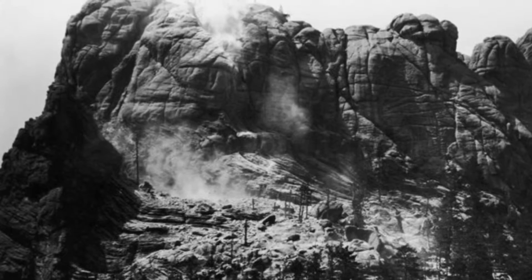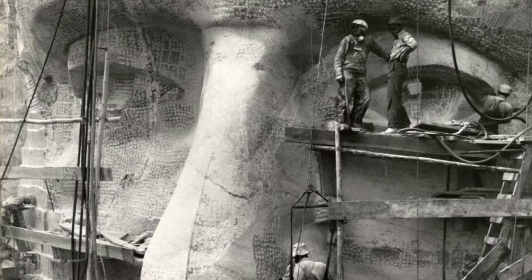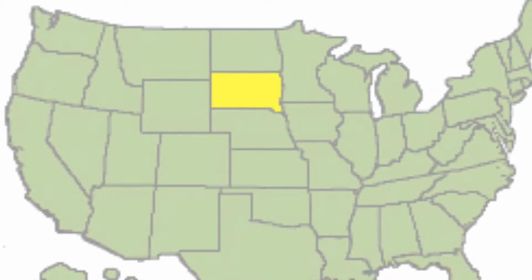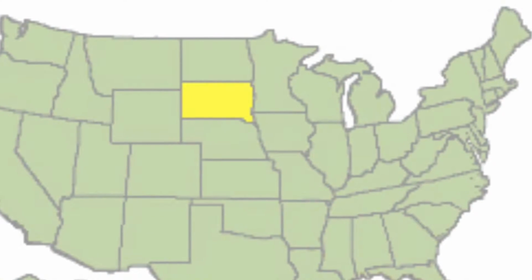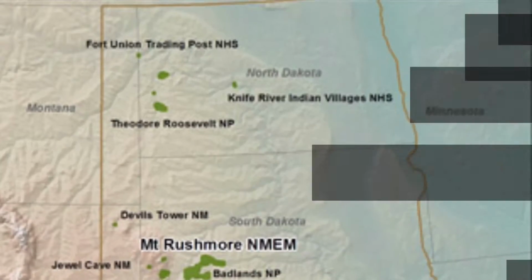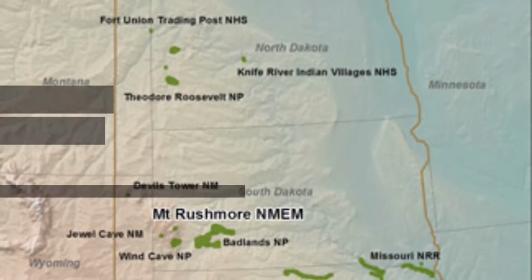Borglum hired about 400 people, but as the time passed, Borglum fired people and hired people. Mount Rushmore is located in North Dakota in the Black Hills. This spot was chosen because in the Black Hills, the rocks had barely any cracks, and the rocks had nice hardness, but not too hard.